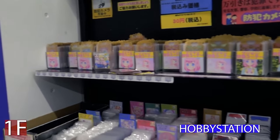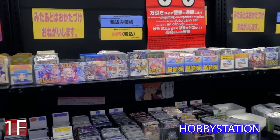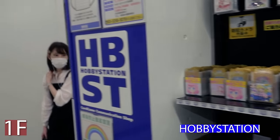But anyway, that's the first store. It's a bit small, but you will see upstairs they have way more. And then you can look around, sometimes they have an English version. I'll show you that upstairs as well.